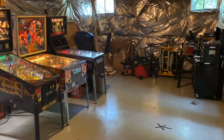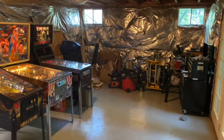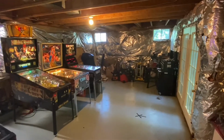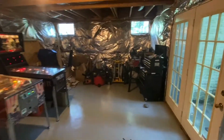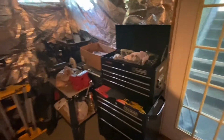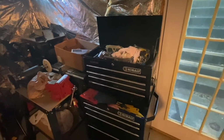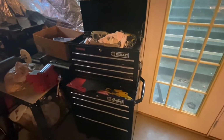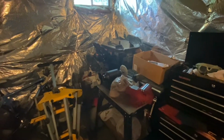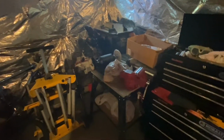All right, we'll start down here in the lower half. I actually have an unfinished basement, so I have two areas that I use for workshop and collection. Over here, just your typical rolling chest of tools, Cobalt, I guess before they actually went blue with everything Lowe's, and then some of my woodworking tools, routers, cross-cut.